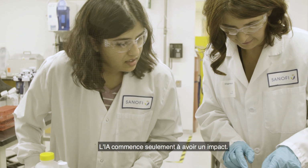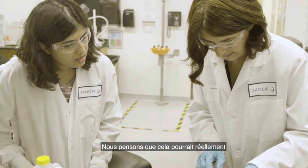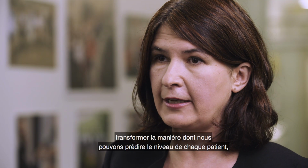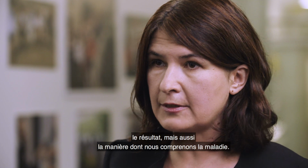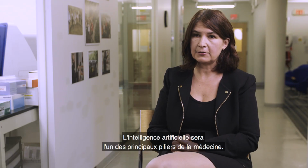AI is only beginning to have impact. We have a notion that it will really transform the way we can predict at the individual patient level the outcome, but also in the way that we understand disease. Artificial intelligence will be one of the key pillars driving medicine forward.